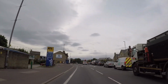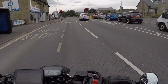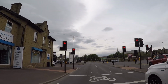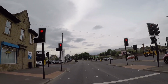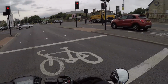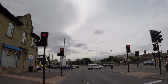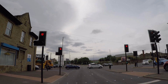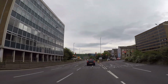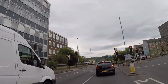So what I'm just going to do here today is have a bit of a loop around the local town of Huddersfield, and then I'm going to go back towards another town called Halifax, and then I'm going to kind of work my way around. I'm not quite sure yet which way I'm going. Just whizzing around on the little beastie Grom machine.